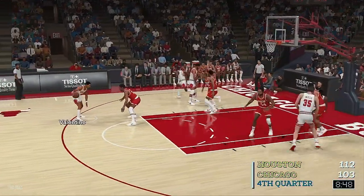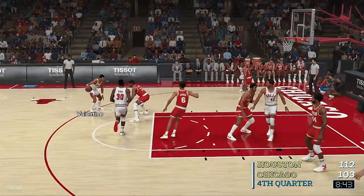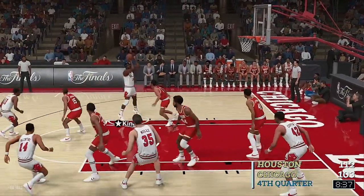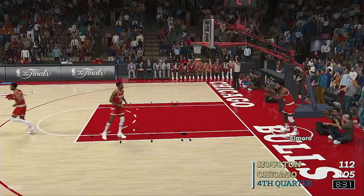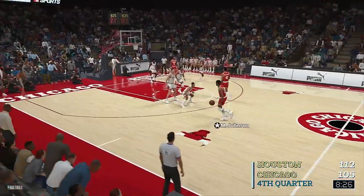Now, here's Valentine. King outside, with some arc. Count that bucket. King's got 4 points in the quarter. And he's trying to carry this offense, but he can't do it alone. These guys need to help him.